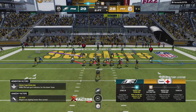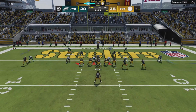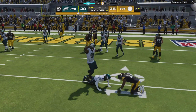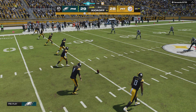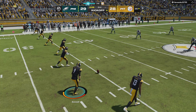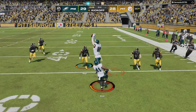And the Steelers are able to capitalize on the forced fumble by turning it into 6 points. They're going to run it with Harris. And he will not get there as the try for 2 is unsuccessful. And they will remain down by a point. And the Eagles dodge a bullet.